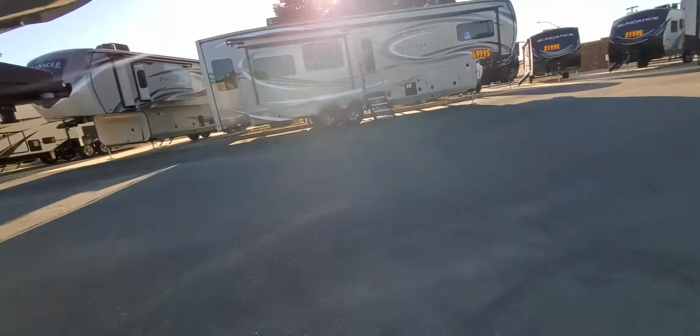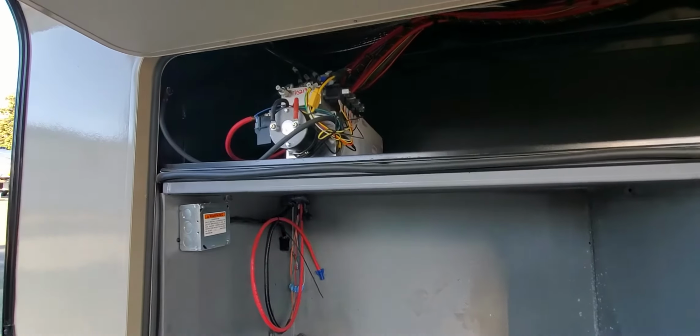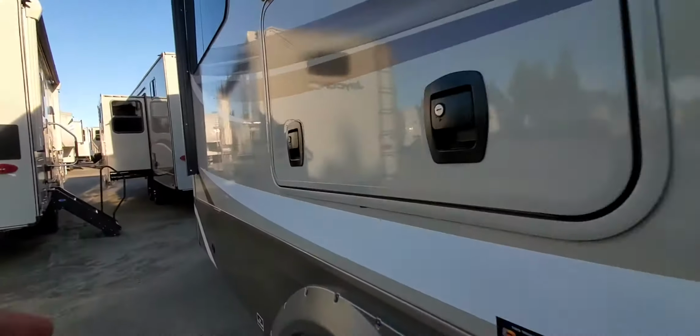So continuing on with the walk through, you are going to have that Winegard satellite dish there up top. Earlier on the phone, whenever I was talking to you, I mentioned that in this particular model, you are going to see the hydraulic auto leveling, and they use a transmission fluid in there so that it won't gel up at temperatures below freezing, whereas other hydraulic fluids would. So 6-point hydraulic auto leveling, all with transmission fluid in those systems.